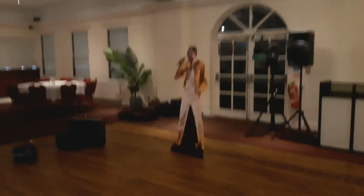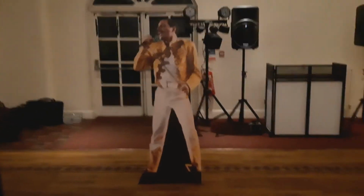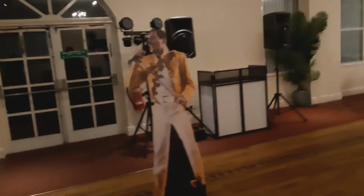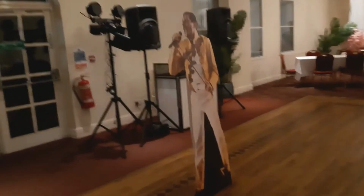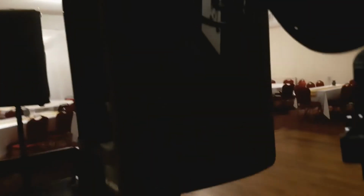Okay, so tonight I'm at the Elms Hotel, Retford. We've got a Freddie Mercury tribute act tonight that I'm supporting. I'm setting up there. The venue has actually supplied a smoke machine, which is cool. I'm using these new Mackies I bought the other day. And I'm using my new setup, my Roland DJ-505. So let's see how we get on tonight.